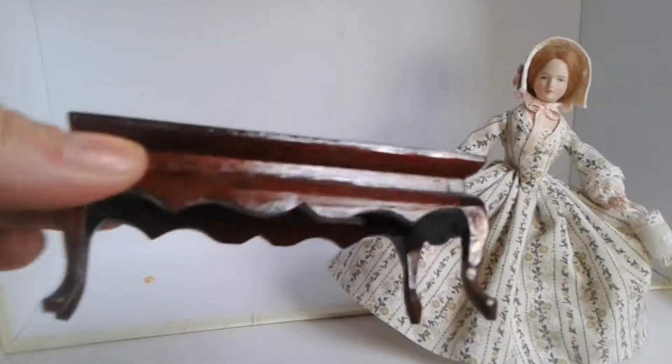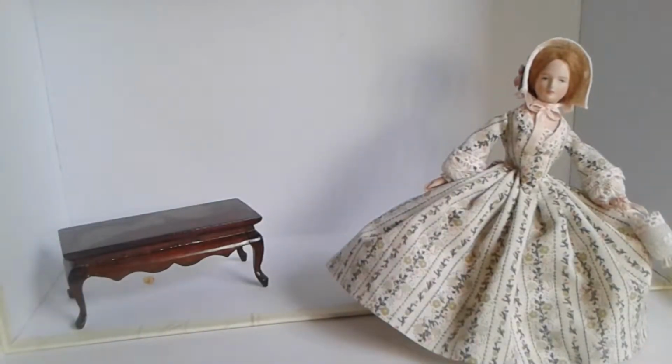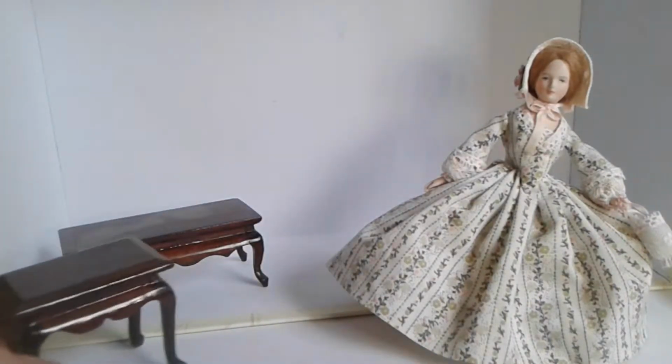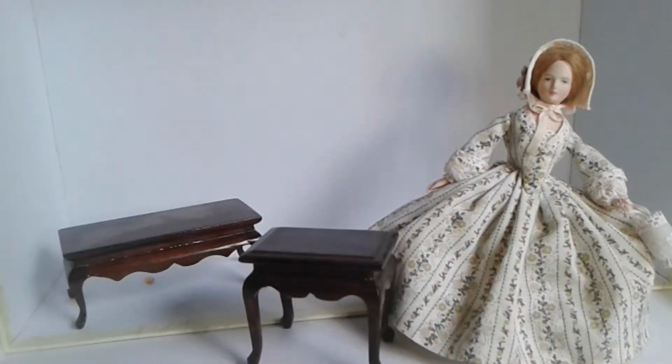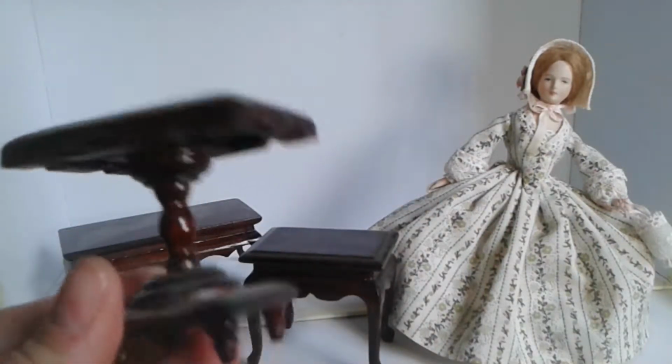There is a little table, a coffee table, and a little side table, and an interesting table on a pedestal.